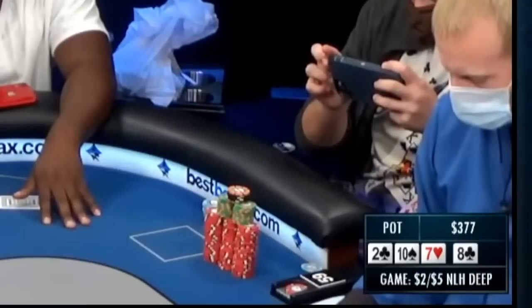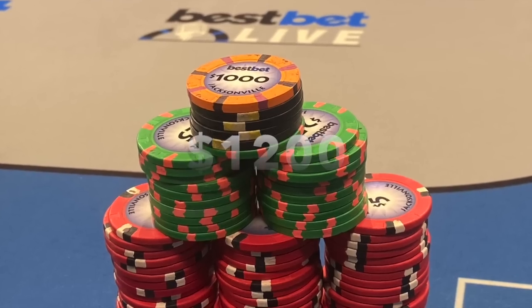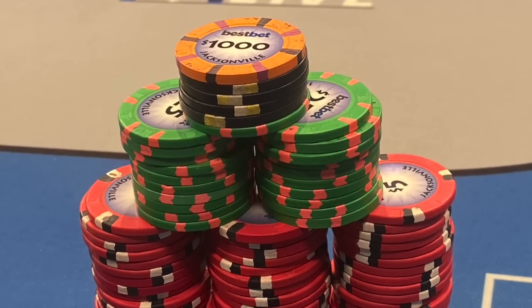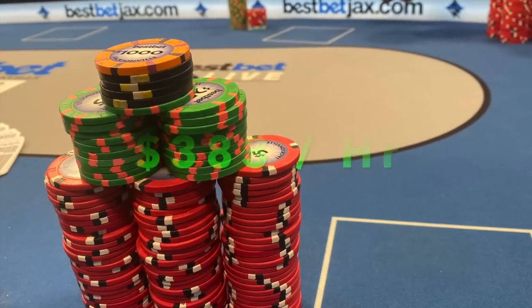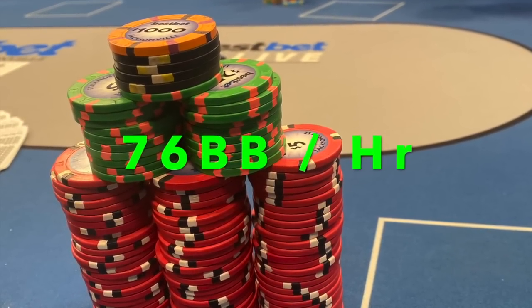Okay, so after 3 hours of play, we are into the game for $1,200, out of the game for $2,350, which equates to a $1,150 profit, $383 an hour, or 76 big blinds an hour.